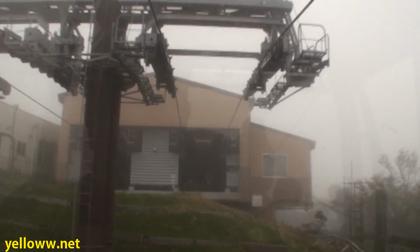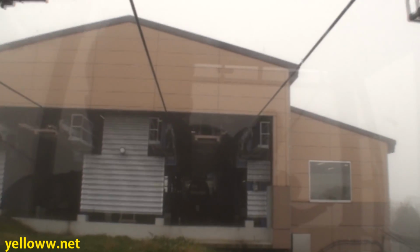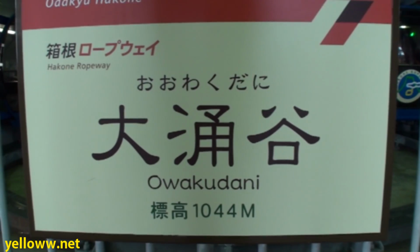So they say this is a scenic cable car, but once you cross over the first ridge, this is often what you see. A whole bunch of nothing. The Japanese say that Mount Fuji is a very shy mountain, and it's often covered in fog, like you can see here at Owakudani Station.